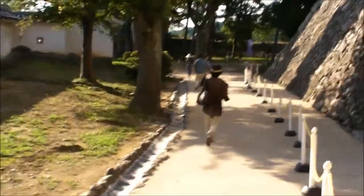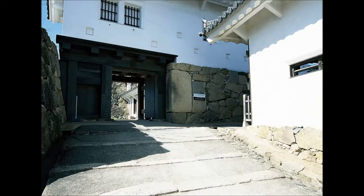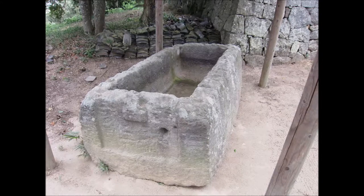Walls have lots of gun ports through which the defenders can attack enemies with guns and arrows. If you have time, go to see the gate named Bizen Gate. The large rectangular stone to the right of the gate is a stone coffin taken from an ancient tomb. The builders of this castle were faced by a shortage of stones suitable for its construction. To solve this problem, the stone coffins from ancient tombs in this area were used to finish its walls.